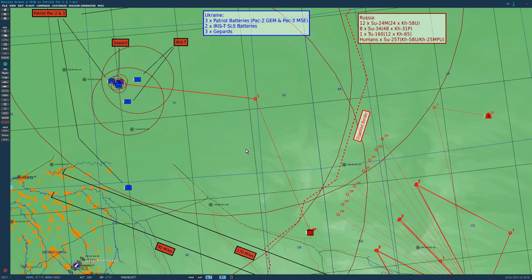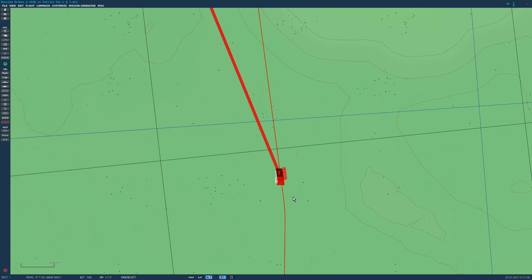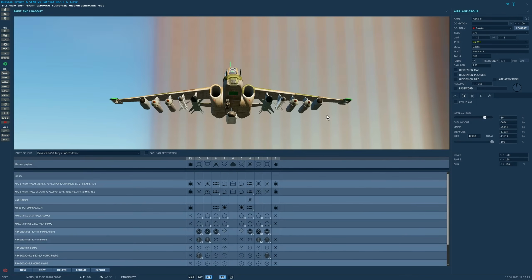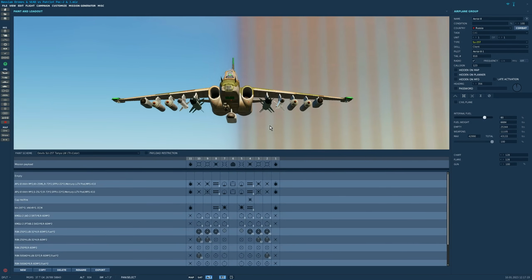Once they are in play and attacking, and I give the order, is when stage 3 comes in. Stage 3 is my humans. My humans start 95 miles away, just across the border. There's no airbase there, so we're starting off on a road. We've got 1, 2, 3, 4, 10 Su-25s. They are armed with a mixture of SEAD weapons, KH-58U, that big long-range missile.